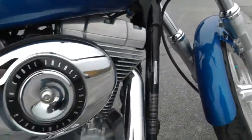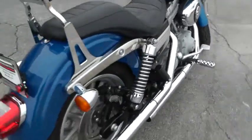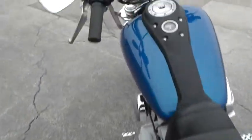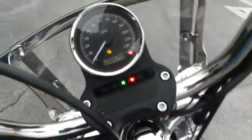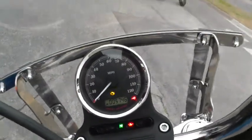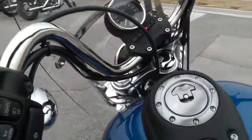All in all, she's in fine shape. Runs out real good. Shifts out good. Got pretty low miles on it too. 5,746 miles on an '07. Not bad at all. We'll give it a listen right quick.